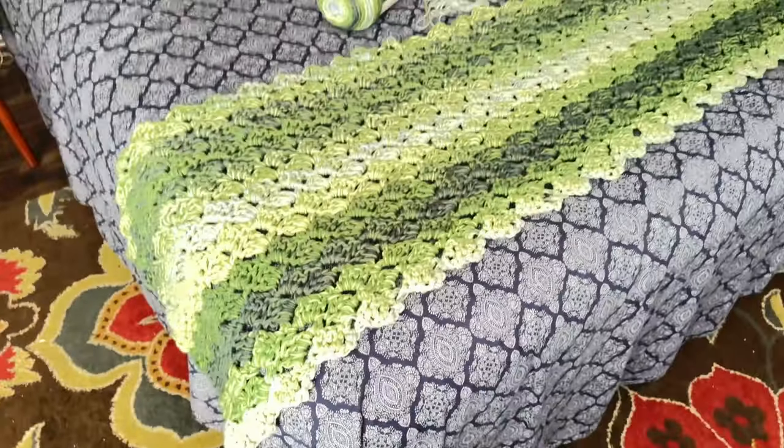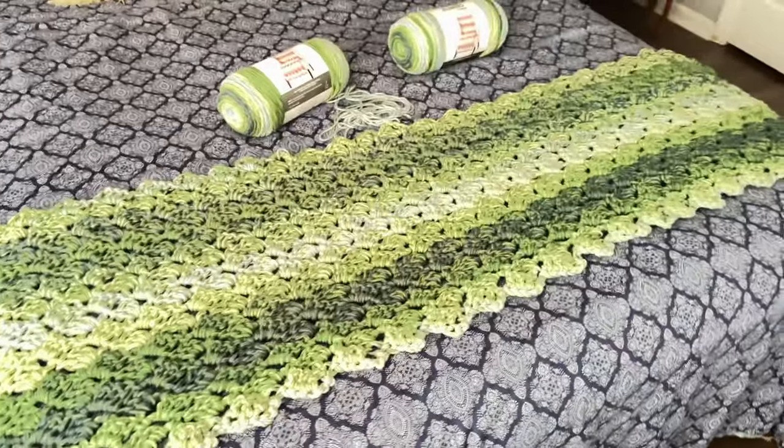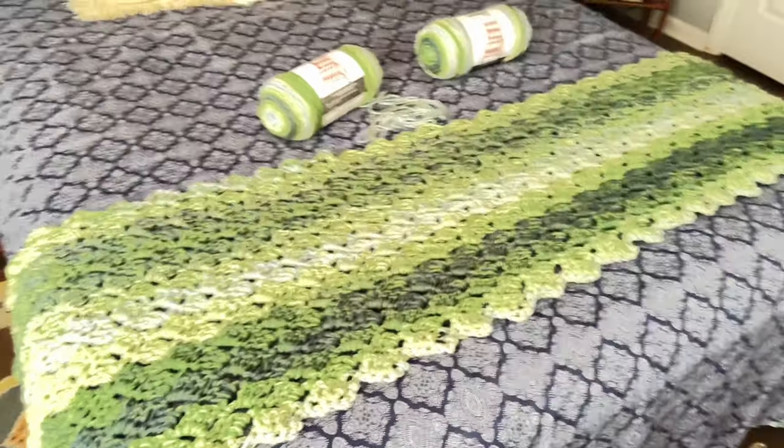But I'm really pleased with it. That is one yarn, and I'm going to have more than enough. I can't wait till it's done and I can show you guys.